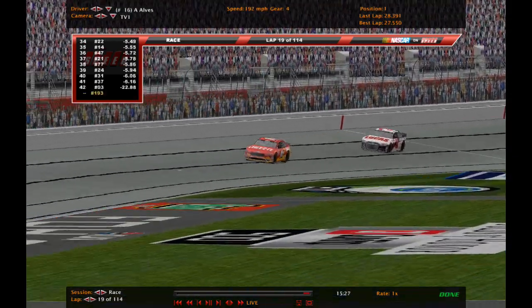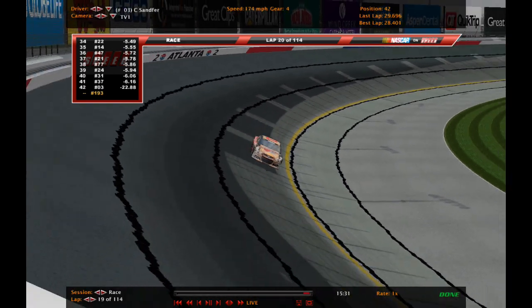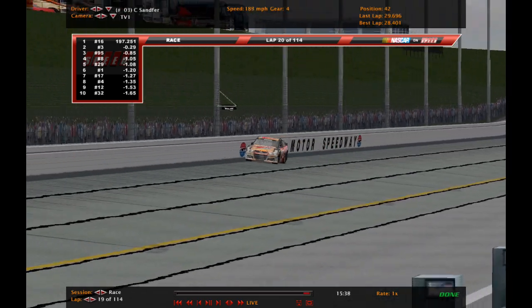And here's the back of the field in the 03 of Charles Sanford. Appears to maybe have dropped a cylinder or something. He is at the very back of the field.